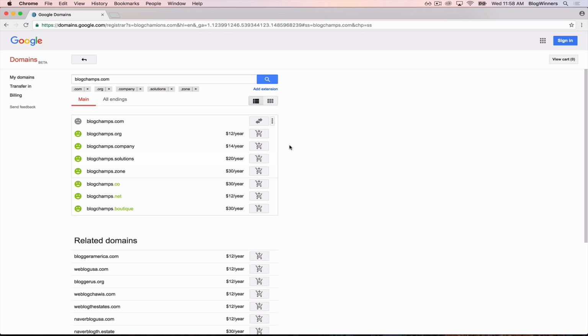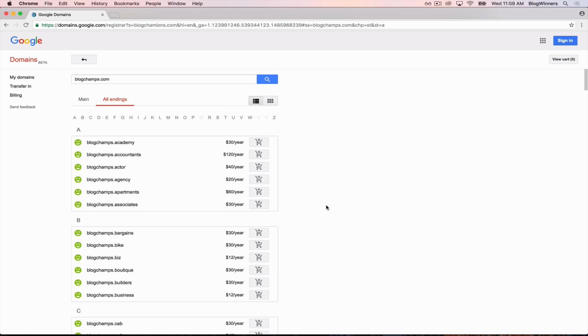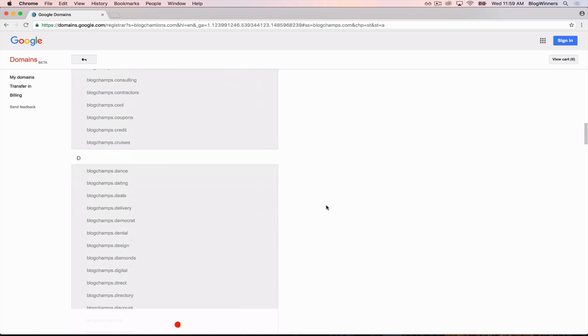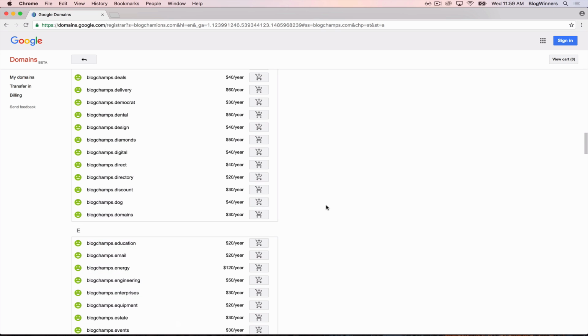So really, if your domain name is taken, you have two ways to go. The first way is that you can say, all right, the .com is taken, but I'm going to try a different TLD that works for me. Now, if you click the All Endings button, which is currently in gray, Google Domains is going to come up with a list of all the TLDs that they offer, which is blogchamps.center, blogchamps.chat. Maybe one of these works for you.